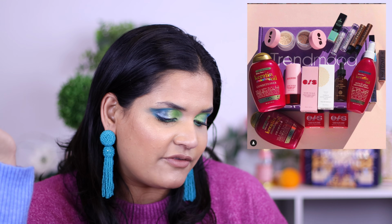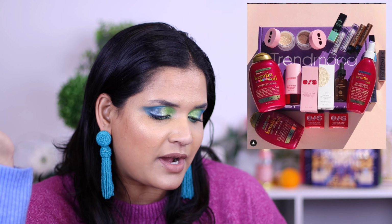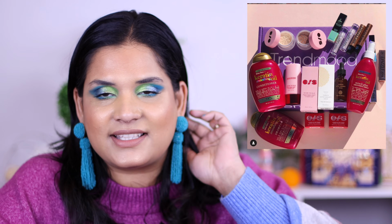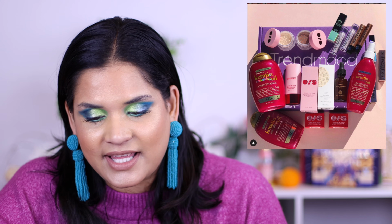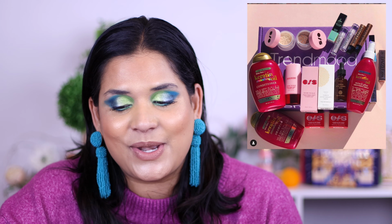So it sounds like a great box. It's going to launch on February 2nd. And I typically like to pick up the Trend Mood boxes. So I would probably have bought this box if I hadn't already bought the Natasha Denona Twin Flames. Like, that was the only thing I really wanted in this box. So I'm going to pass on this, but you guys will have to let me know if you picked up the box.